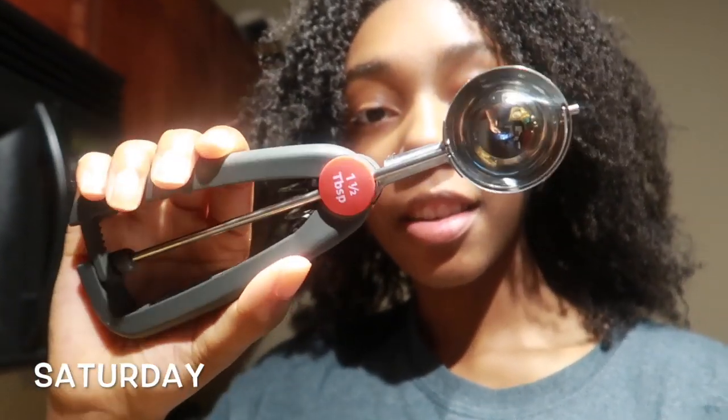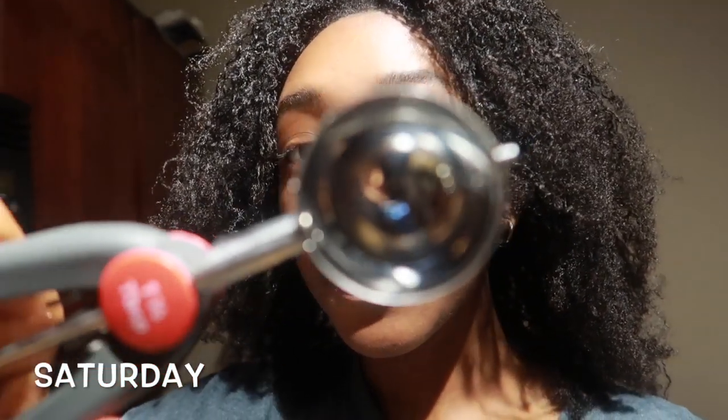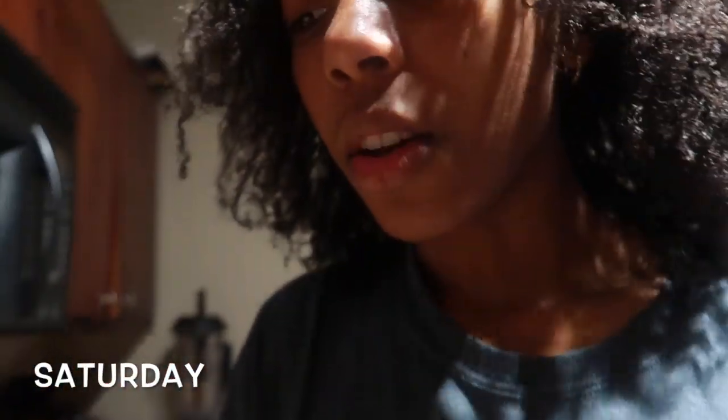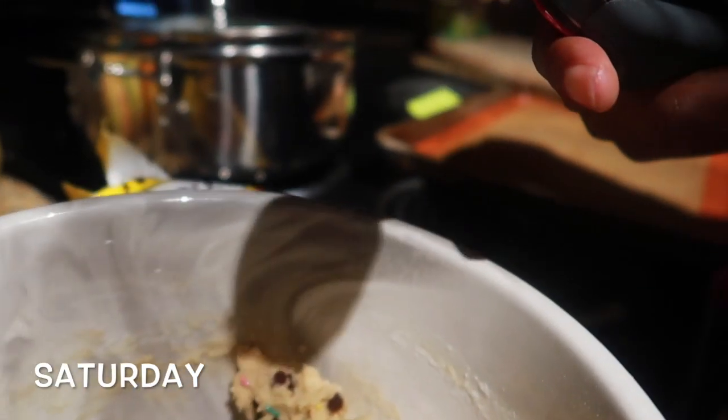Okay, for real, I'm gonna put them onto the baking sheet now. All right, so I'm gonna be using this little cookie scooper. That's what I call it, but it's really just like a 1.5 tablespoon size ice cream scooper. Probably can't see, so now you can see that. I use this so that I can get a perfect little ball shape. So I'm trying to do this all camera in one hand.